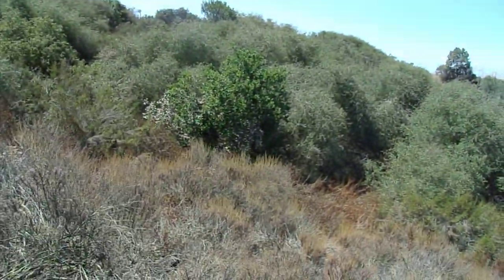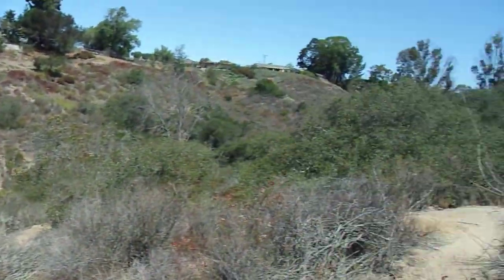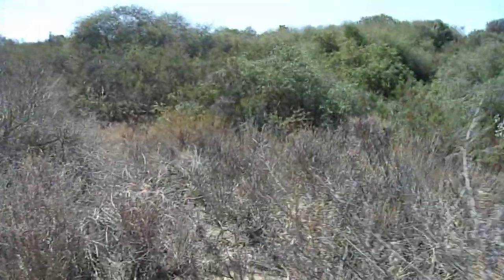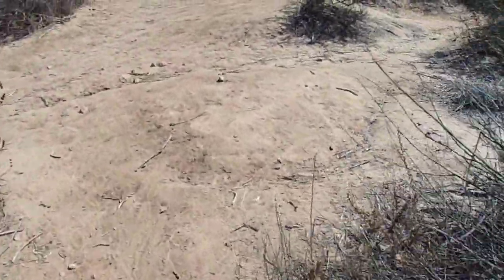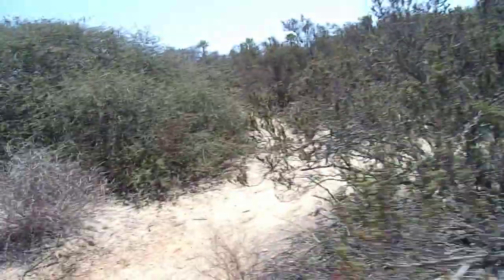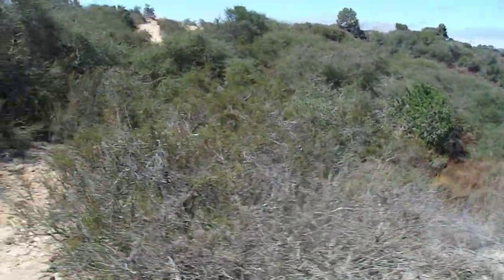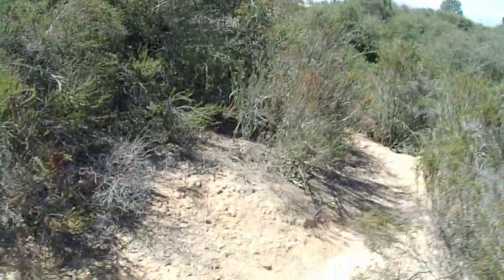Look at how... It started looking familiar once I got down to about this part here. I was thinking, I wonder if this is going to meet up with the stretch I already hiked. And voila, it sure did. Pretty funny, actually. So, beautiful over here, though. Look at this.